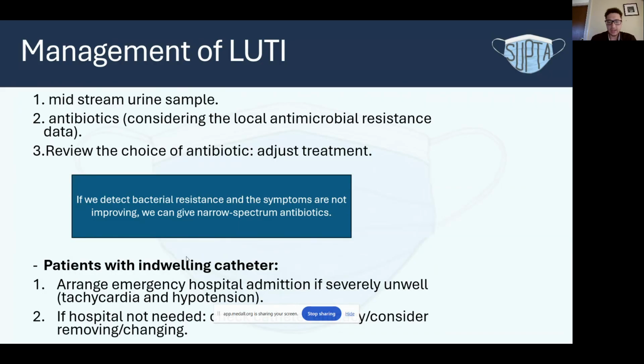But for patients with an indwelling catheter, you can arrange a hospital admission if the patient is very unwell. So if they have tachycardia and hypotension, signs of sepsis and septic shock, then you can admit the patient. Or if that's not needed, then you can remove or change the catheter to prevent further infection. But the key bit here is to give antibiotics and then review the culture to give more specific antibiotics that battle the microorganism.